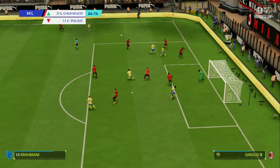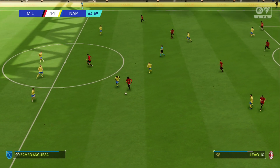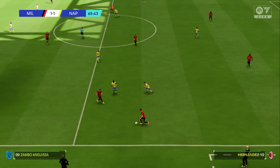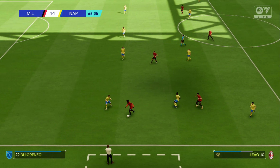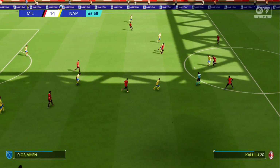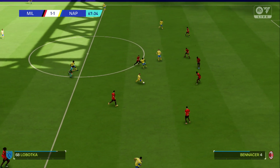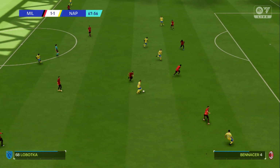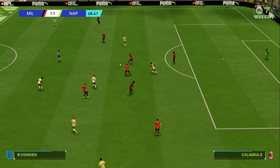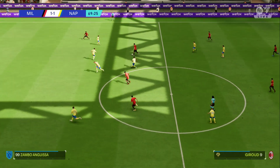And a very good challenge. Rade Krunic. Theo Hernandez now. Rafael Leao. Couldn't keep it. Osimhen. Now can they make something happen? A disappointing end to the move. Now can they hit them on the counter?